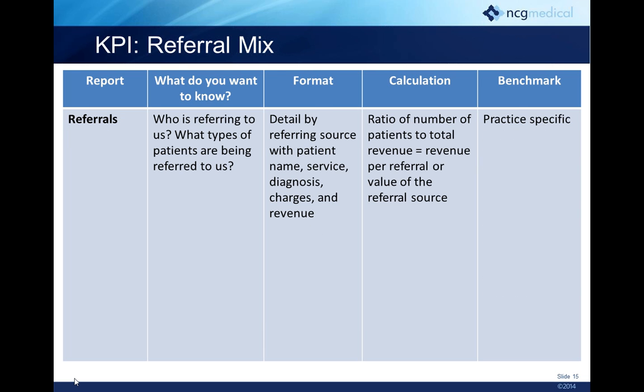Another good drill-down report is a referral report that will break down your referring source by the patient name, service, diagnosis, charge, and revenue. This will help you to know who's referring to your practice and what type of patients are being referred to you. Benchmarks are practice-specific and should be set based on practice targets and marketing efforts. They are being made to increase your current referrals. Targets can be based on these efforts and outcomes desired.